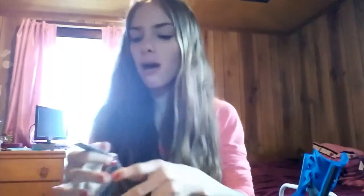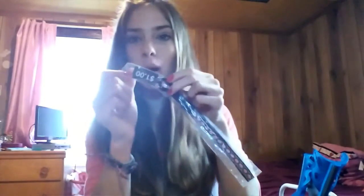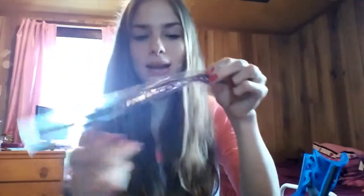You got me. The next thing that KK got me was this headband. And I never really wear headbands, so I'm definitely gonna be wearing this one. I'm not sure where it's from, but it says a dollar on it, so apparently it might be from the dollar store. All I know is it's made in China. But it's a really cute headband, this tribal print headband, and we will definitely be wearing this very, very soon.